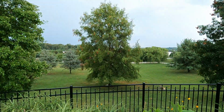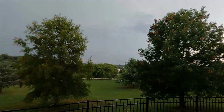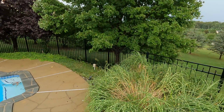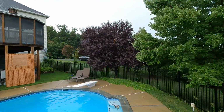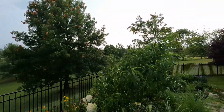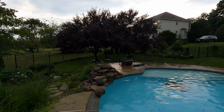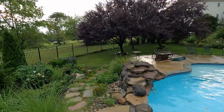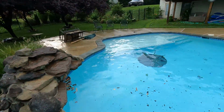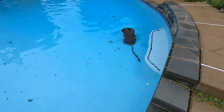This tree looks like it fared pretty well. This one doesn't look like it took any damage. This one looks fine. That one looks fine. And these three look fine. So I think we're probably okay. But that needs to come out of the water. And that needs to come out of the water.